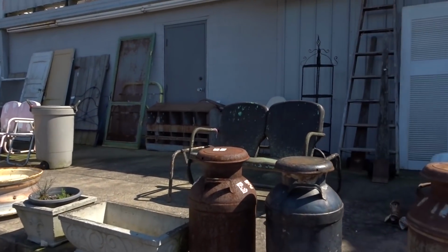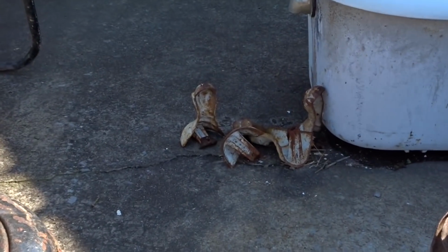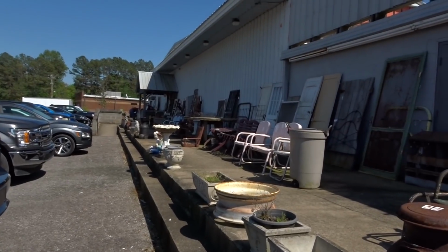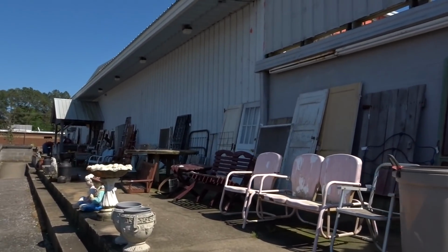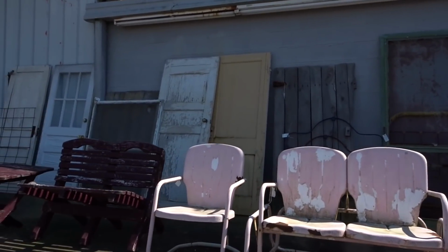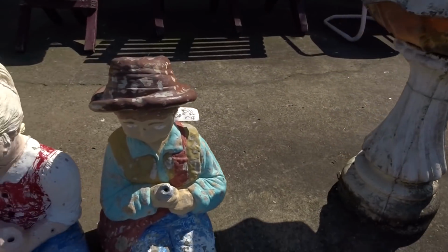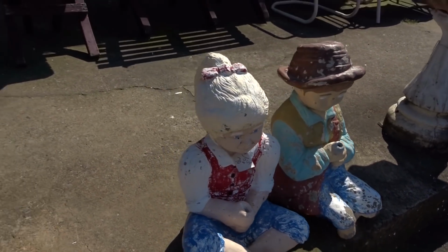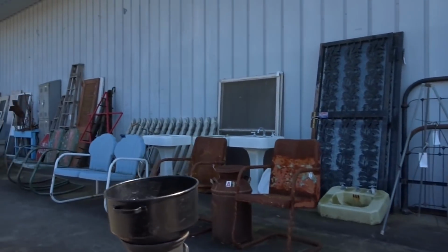Coffee. Yeah, look at that. Ooh, we got some claw feet. That's nice. So, yeah, they got a lot of marvelous things, a lot of rustic goodies, a lot of doors, obviously, old weathered benches and chairs, concrete fountains, bird baths, I should say, and this old couple. We got a porch swing. And just a lot of good stuff.